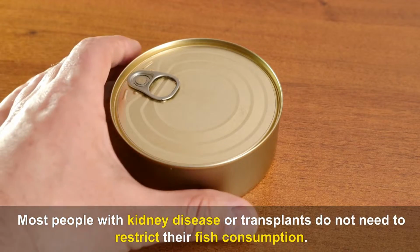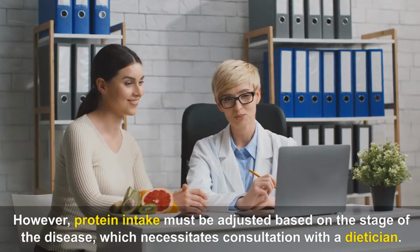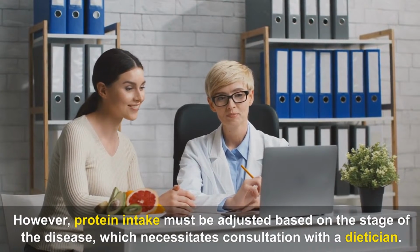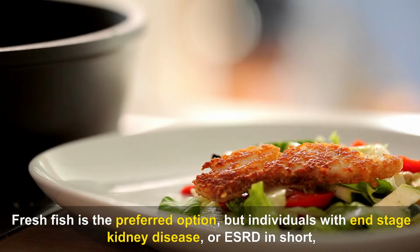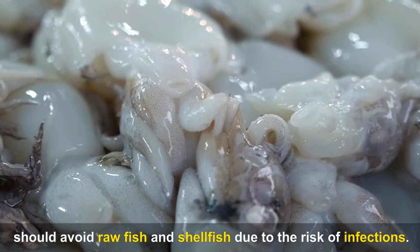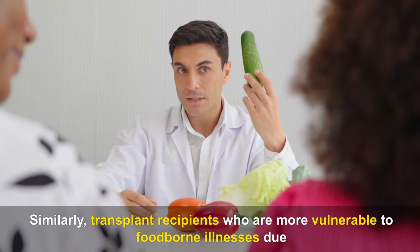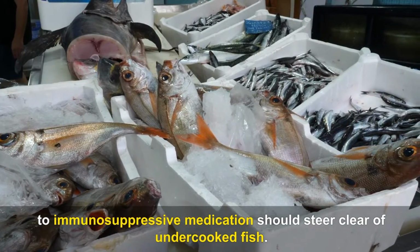Most people with kidney disease or transplants do not need to restrict their fish consumption. However, protein intake must be adjusted based on the stage of the disease, which necessitates consultation with a dietitian. Fresh fish is the preferred option, but individuals with end-stage kidney disease, or ESRD for short, should avoid raw fish and shellfish due to the risk of infections. Similarly, transplant recipients, who are more vulnerable to foodborne illnesses due to immunosuppressive medication, should steer clear of undercooked fish.